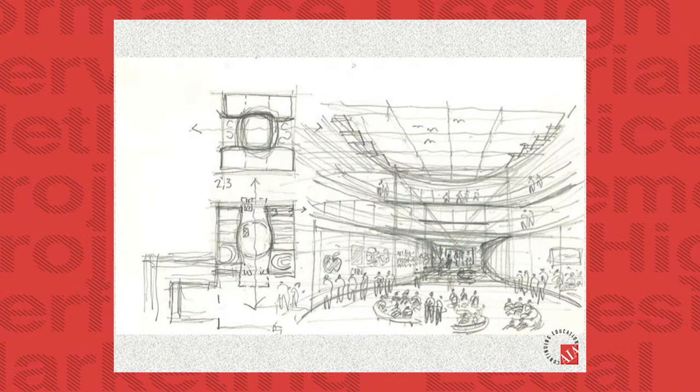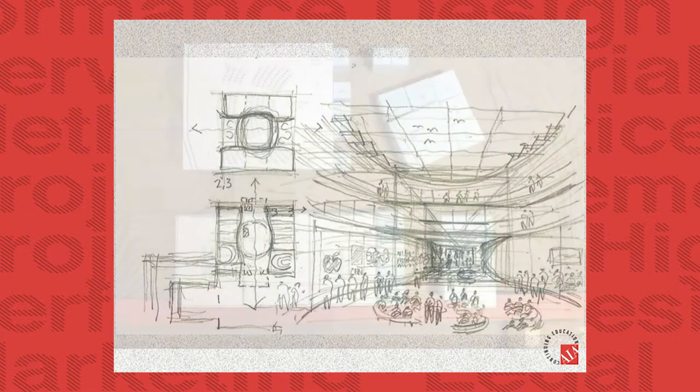Another early sketch of trying to study what was that space gonna be like? What was the potential for the atrium that would unify the classroom spaces across the three levels that we were gonna have to deal with in the building.